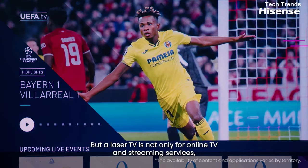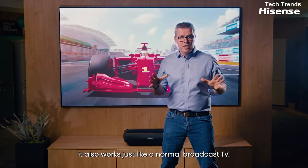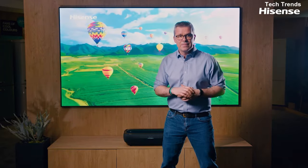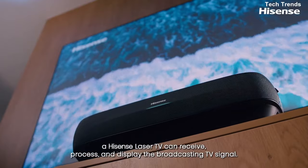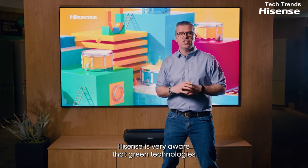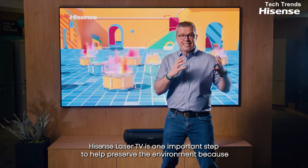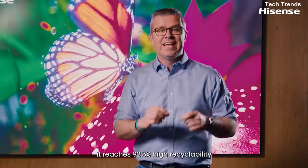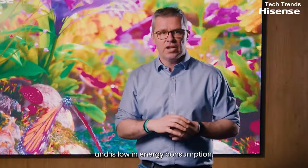But a laser TV is not only for online TV and streaming services, it also works just like a normal broadcast TV. Thanks to a built-in TV tuner, which was first introduced by Hisense, a Hisense laser TV can receive, process, and display the broadcasting TV signal. Hisense is very aware that green technologies are key to sustainable development that leads to a sustainable future. A Hisense laser TV is one important step to help preserve the environment because it reaches 92.3% high recyclability and is low in energy consumption.